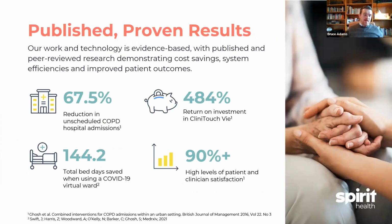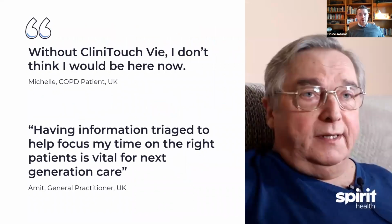So as I mentioned, we're really proud that our work and technology is evidence-based, with published and peer-reviewed research demonstrating cost savings to the NHS, system efficiencies, and most important of all, improved patient outcomes, as you can see on the screen there. Next slide, please. But in all honesty, it's the human stories that matter, and we hear them day in, day out, of the impact that remote monitoring and Clinitouch V makes in both people's lives and clinicians' and practitioners' lives. Next slide, please.